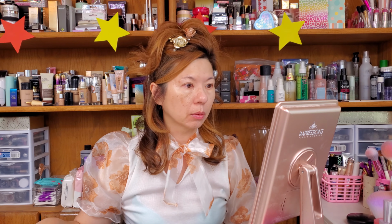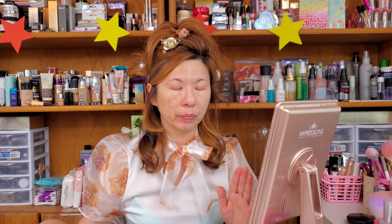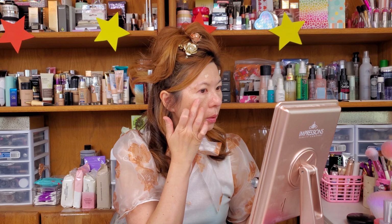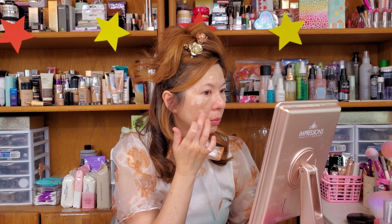Alright, so can you tell the difference? One side I have a little bit of coverage, this side it's bare face. Very hydrating, very nice. So it's definitely no problem if I were to just use my hand to blend it out. Very smooth, very hydrating. Now let's do the other side with my blender.